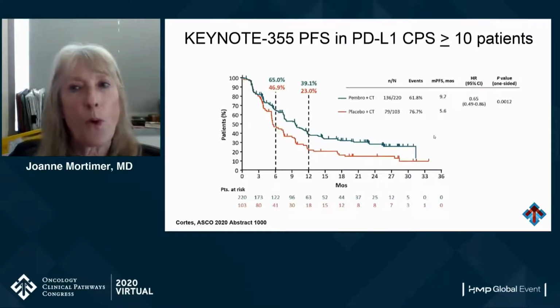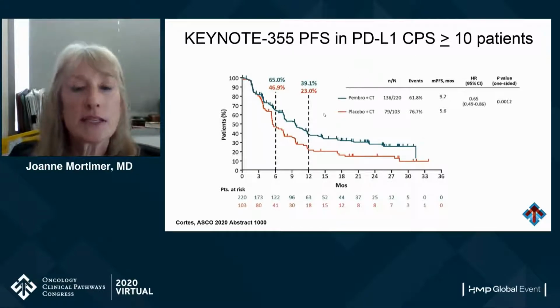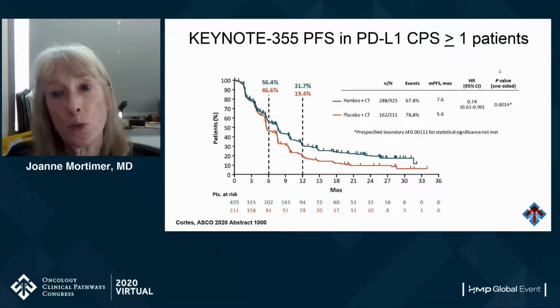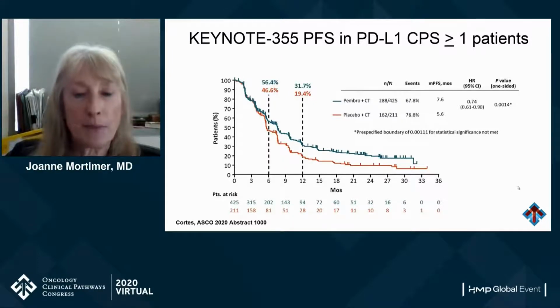So what is reported in the patients who have the highest expression of PD-L1 is a significant improvement in progression-free survival. So there is a 4.1 month advantage to the addition of pembrolizumab to chemotherapy in progression-free survival. If we look at patients with CPS scores of greater than 1, that advantage is still seen, though the advantage is somewhat less. A 2-month progression-free survival advantage with the addition of pembrolizumab.